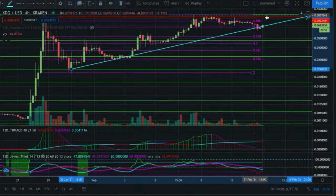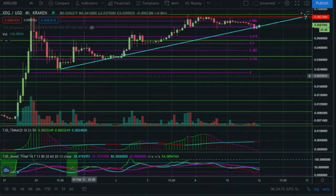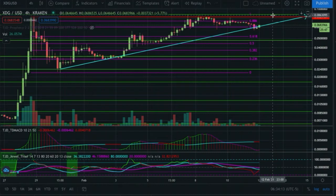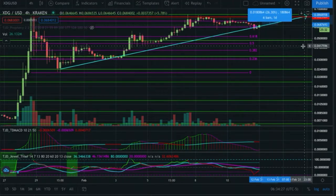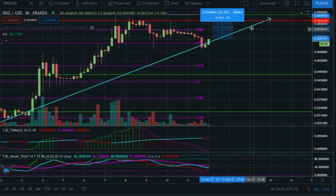We have 1, 2, 3 touch points on the low since the all-time high, rather. So potentially we'd be looking to come back up here to at least that 8.6, 9 cent mark. So I think 9 cents looks pretty probable right here. If you're going to just take a position out of this area right now, up to 9 cents, you're looking at basically a 25% plus move to the upside. So there's definitely some potential on this thing to make some gains here.